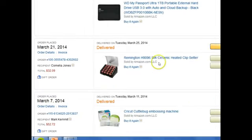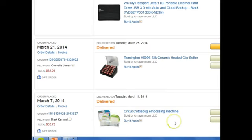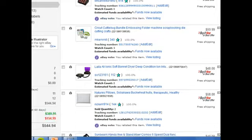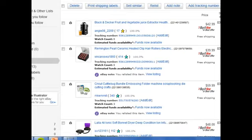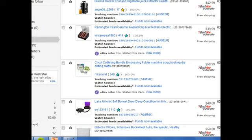Let me go down further. There are those silk ceramic heat curlers. I bought it for $32.09. Sold it on eBay for $39.99. Here is this embossing machine. Purchased it for $52.72. Sold it for $59.99. Now, as you can see, there's a whole bunch of other items that I sold. And like I said, I'm just getting started. And in total sales, I made $544.94. And as I mentioned, I do not house these products in my house.